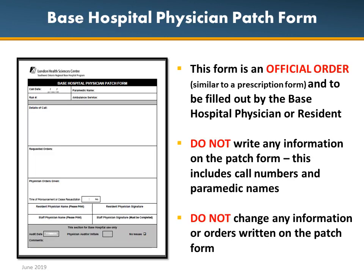So up on the screen we have the base hospital physician patch form, and this is the form that the patch physician is going to fill out when they're speaking with you on the phone. The interesting thing about this form is it's actually a medical legal document and becomes part of the actual patient care record. Yeah, and that's an important thing to stress.